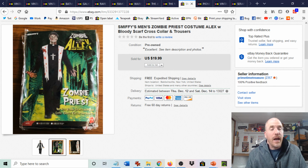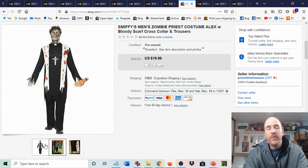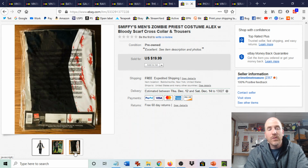This costume, now you've got to be careful with costumes, because there are some costumes that are pretty heavy and have a lot of components to them. There are a lot of thick, heavy masks, heavy accessories and things like that. But what makes this one appealing for a $19.99 price range is that it's basically just a bunch of thin cloth. That's really what it is. I mean, you've got a little vest here with some fake blood on it, and a black shawl and pants and stuff like that. But it's all very lightweight.